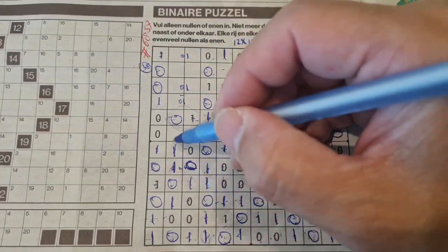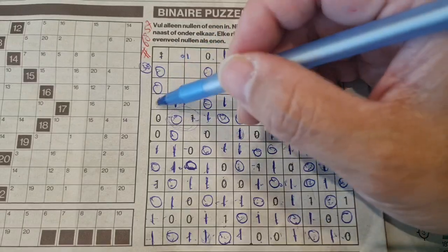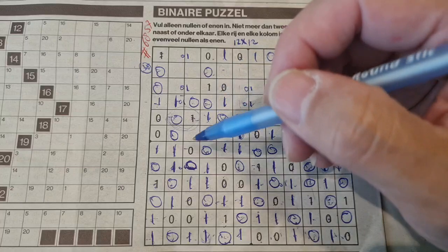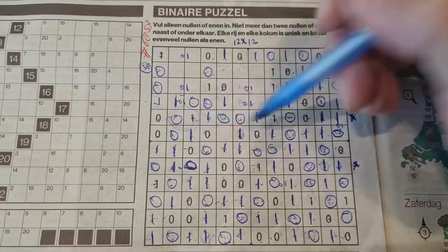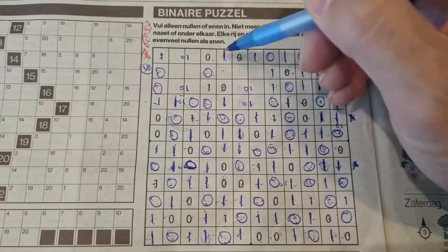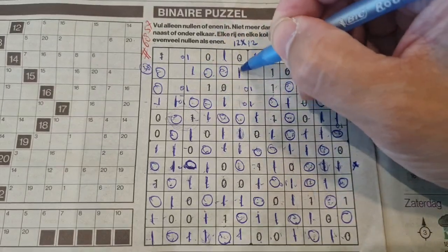Double 1 here, no, there, no. Double O here, 1, there, 1. Double 1 here, no, there, no. Double O here, 1, there, 1. Okay, 1, 2, 3, 4, 5, 6 O, so the rest are 1s. 1, 2, 3, 4, 5, 6 1, so the rest are O's. Double O here, 1, there, 1.